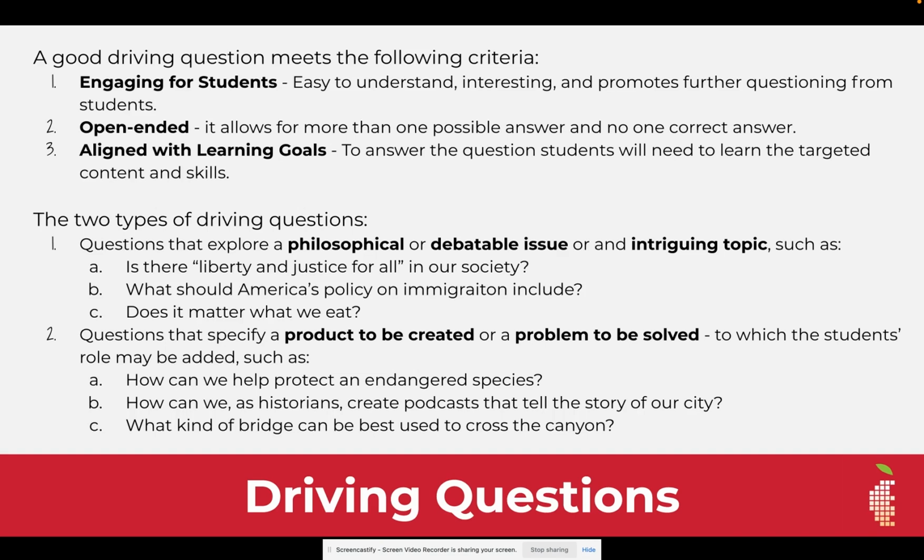A good driving question must be open-ended. There can't be one right answer. There have to be lots of ways to answer that question, no one necessarily any better than the other. That's not to say that there aren't wrong answers, but there's never just one right answer.